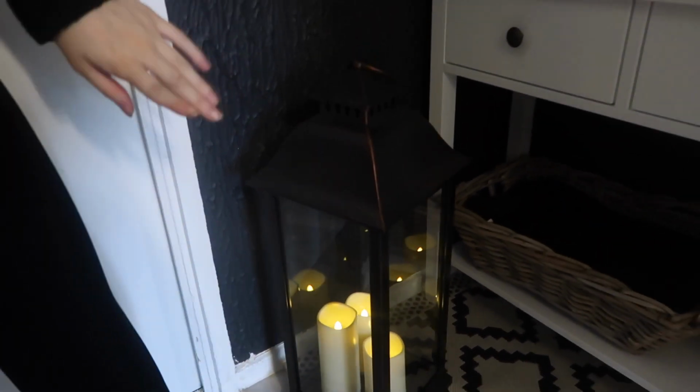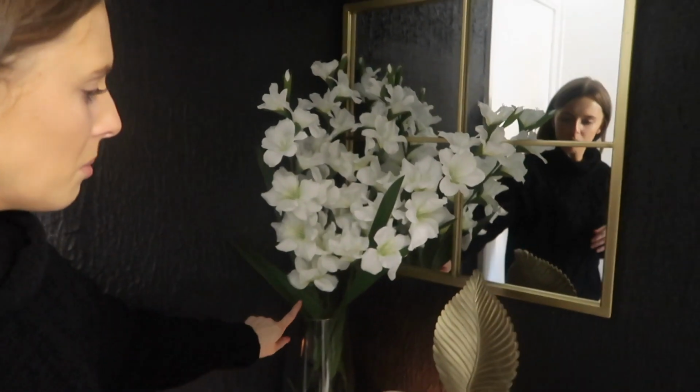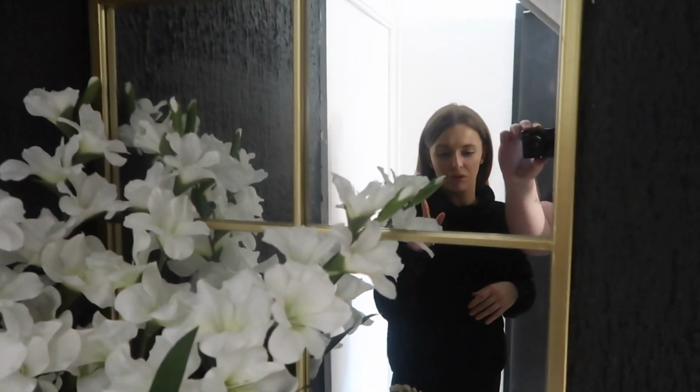It's so lovely, and it's got a lovely warm white light to it. It's a fake one though, isn't it? And then these flowers and this vase were from IKEA. This mirror was actually from Aldi, and that was only, I think, £30, which is so good.